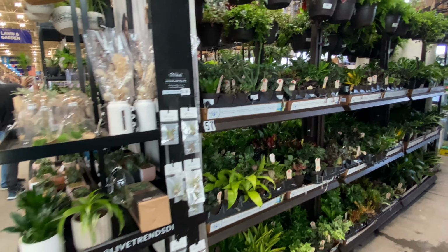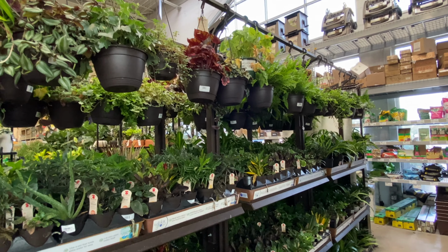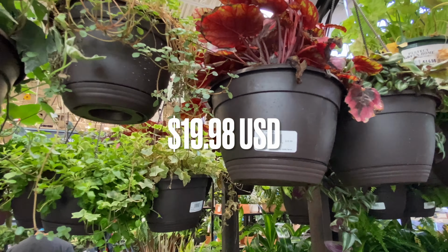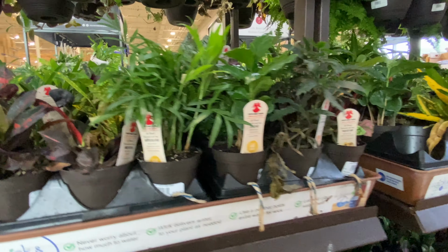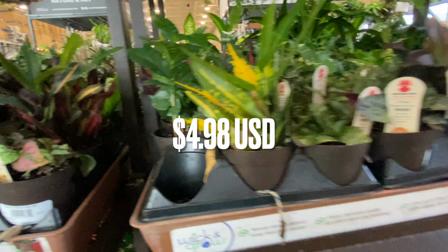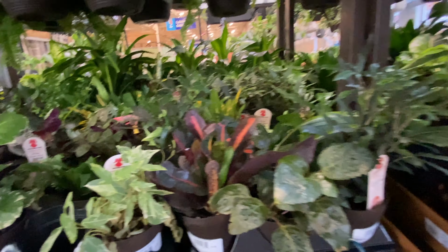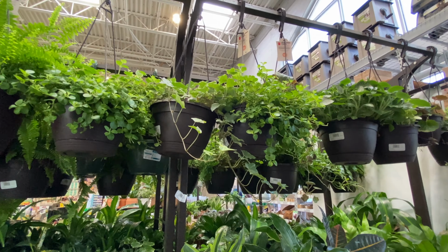And inside we have some indoor house plants. These prefer more shade, no direct sun. Begonias, ivies, little palms, little pothos and philodendron, pileas. So all different types of indoor house plants that really thrive with lower light.